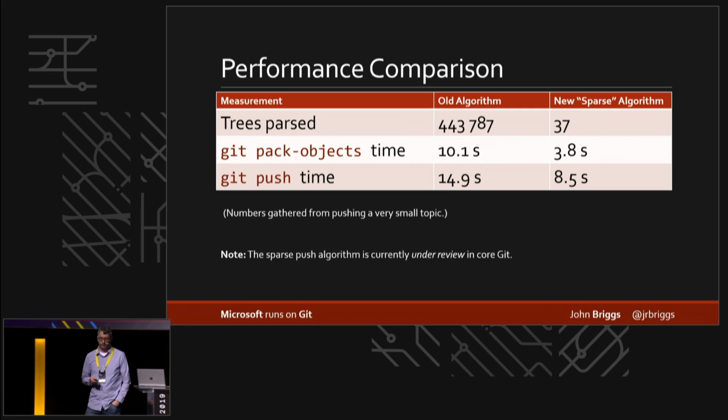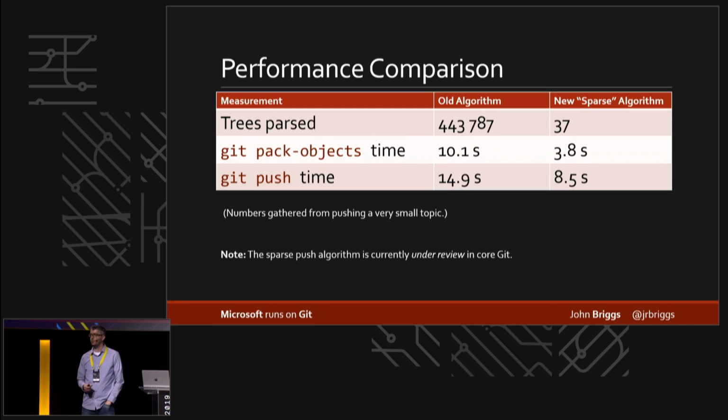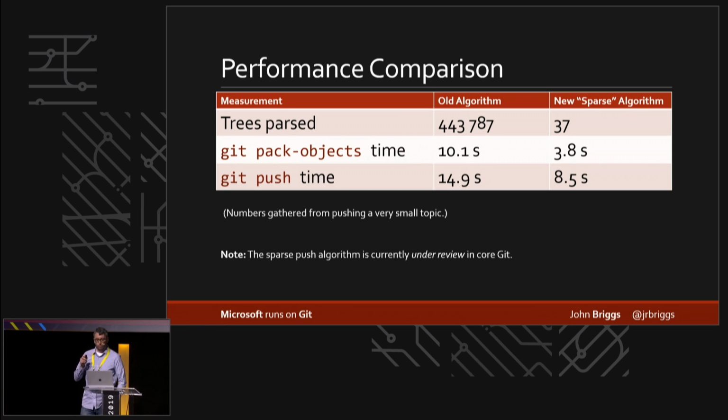Windows developers. And it's also currently under review up on the mailing list. So if you have opinions on this, we do look forward to hearing them. So we're really hopeful that once we roll this out, we'll have that same sustained improvement in push time that we did in fetch.